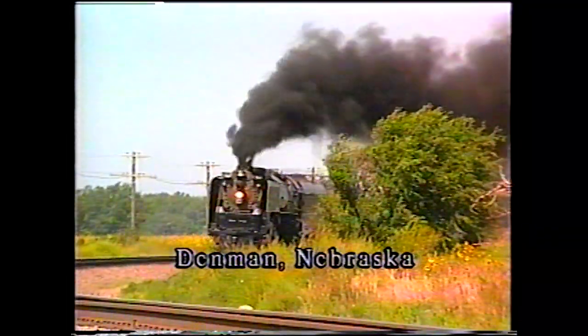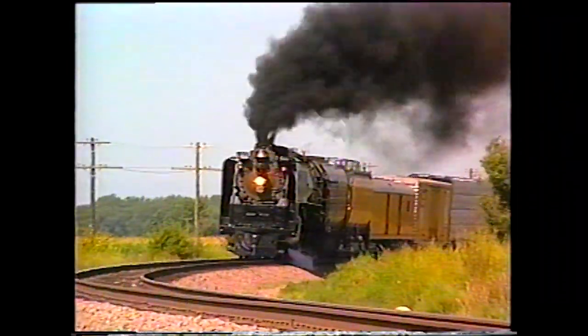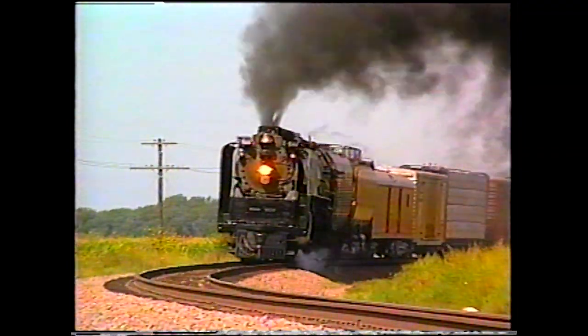The standard practice of the steam program, when not pulling passenger equipment, is to haul freight to and from scheduled assignments to help assist with train braking.